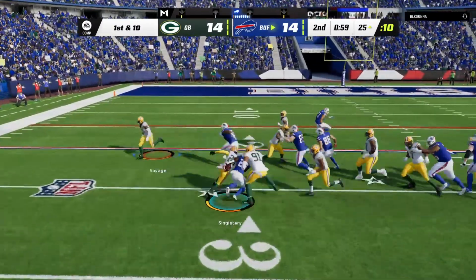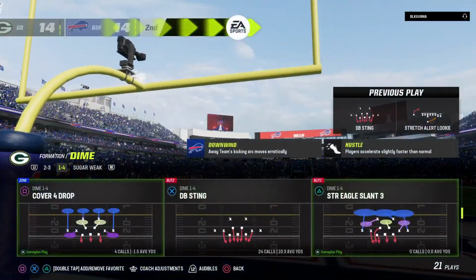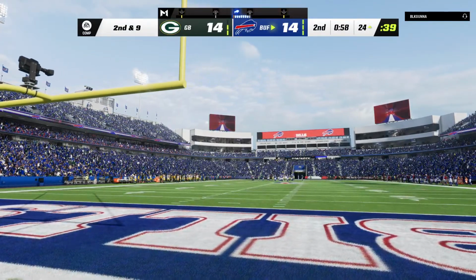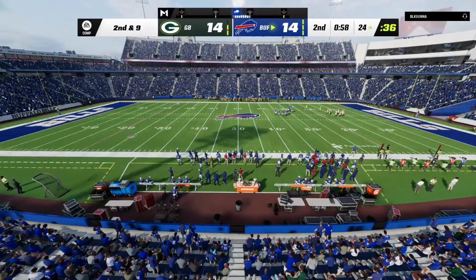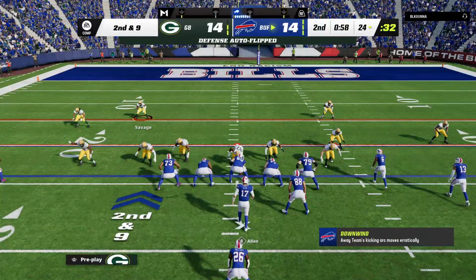On the handoff, running left, Singletary. And not much of a hole there as he gets it down to about the 24-yard line. The Packers going to use one of their timeouts as the stoppage will come with a little under a minute to go in this first half. Here's 2nd and 9, just a yard on that last run.